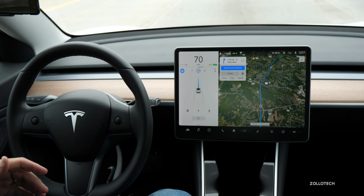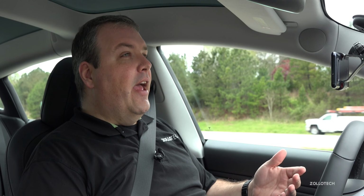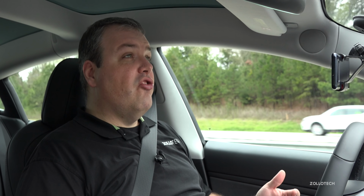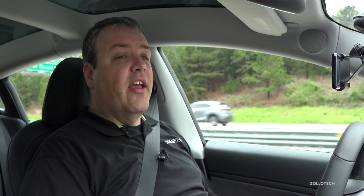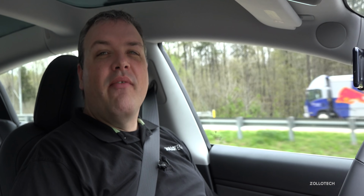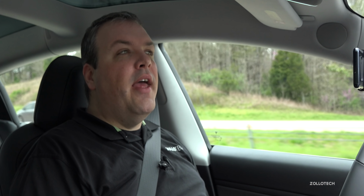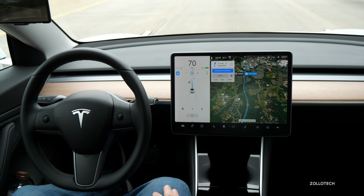So every so often it wants you to apply light force to the steering wheel. If you're not familiar with Tesla, that's kind of their way of making sure you're there and everything's working like it should. And it's going to take an exit in 7.9 miles, and we'll see what happens. We have an exit coming up in about a mile or so. It should merge to the right, and then once we get off the exit, I'll have to take control again. But let's see how it handles this.